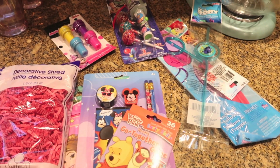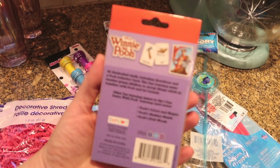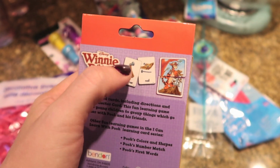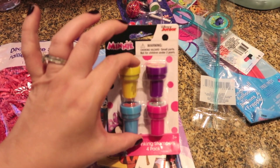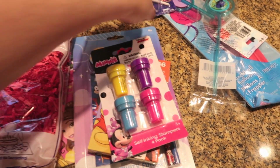And then I got these Winnie the Pooh cards. This was in the education school area, and it's really cool because if you can see, it's a matching game. You match the pictures together. She will love that. She loves card games. This came from Walmart. It's a stamp set, a little Minnie Mouse stamp set. She will absolutely love that. Again, I can open the package and break it up.